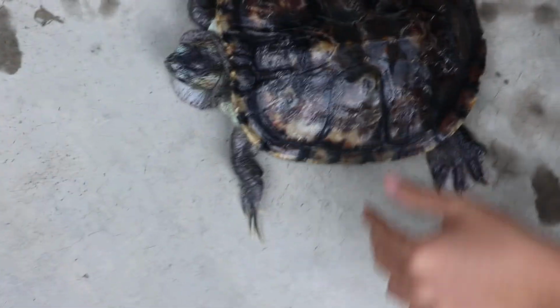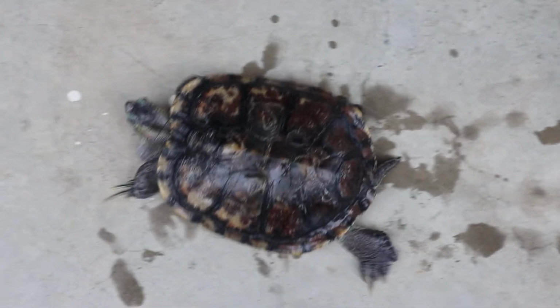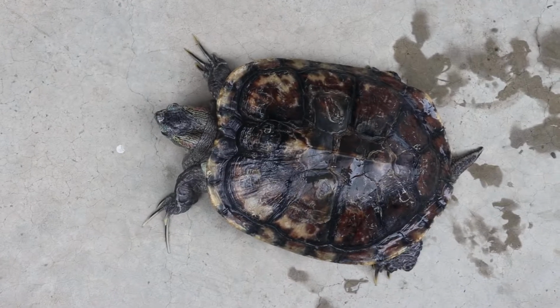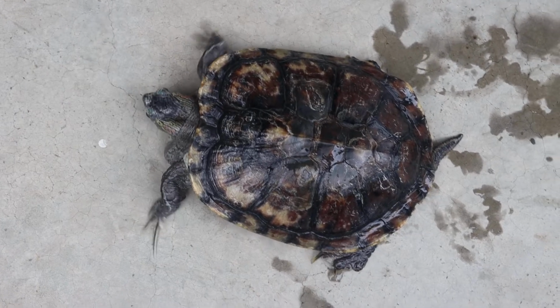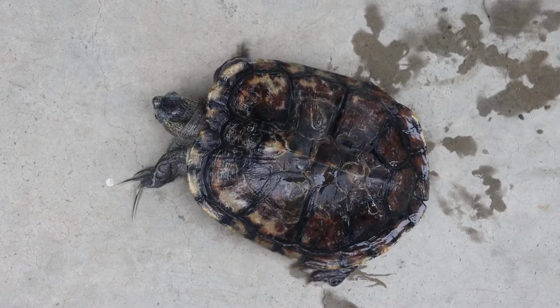So we can conclude that this one is unlikely to be fluid retention due to disease of the liver, kidney, or heart. Okay, so we can come to a safe conclusion that this is a neck abscess, which has not responded to the antifungal treatment of the owner.